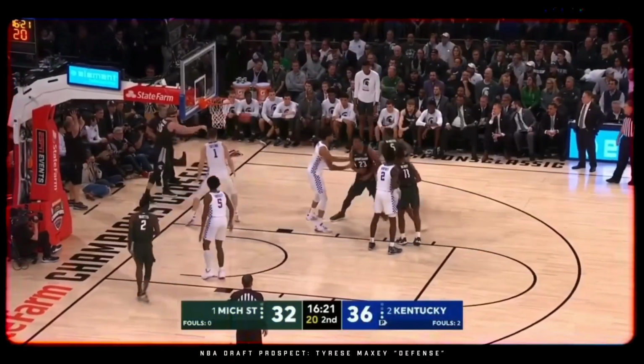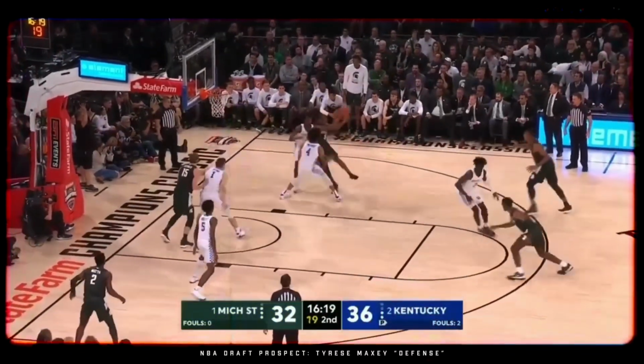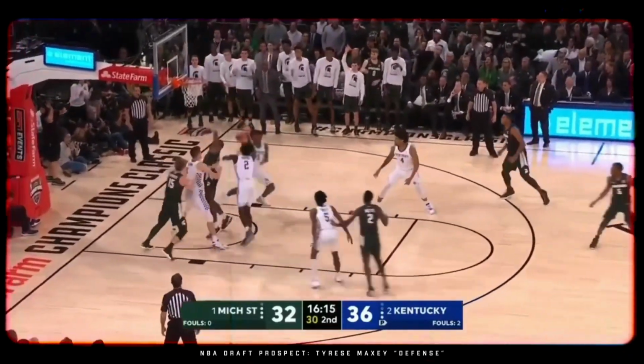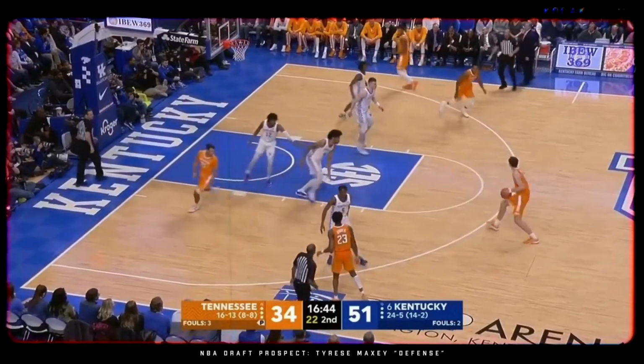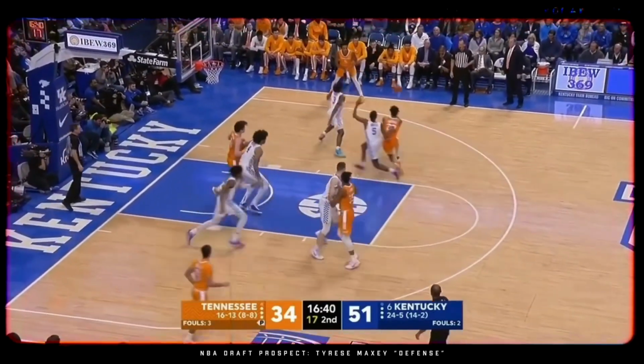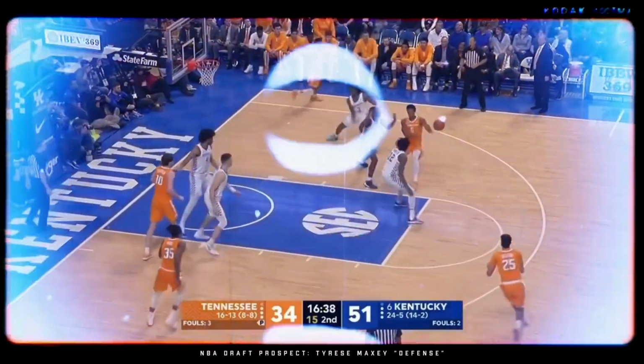Winston hits the slight pump fake here, which forces Richards to rotate to the rim, leaving open the kick-out three. While biting on pump fakes is something Maxey needs to clean up, he provides so many other positives on that end. As his game matures, he has the potential to be a Kyle Lowry-esque defender long-term.